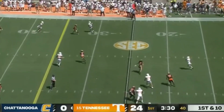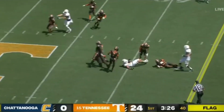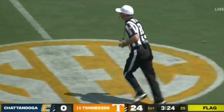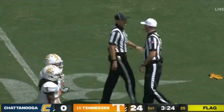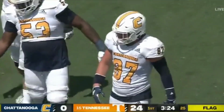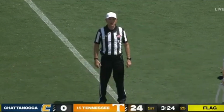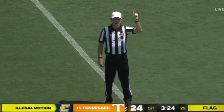Tupou with a flag down, throws underneath to his tight end, Jake Gibson. Gibson, one of those super seniors. Illegal motion, offense, number 6, moving forward towards the line of scrimmage when the ball was snapped. Five-yard penalty from the previous spot. Repeat first down.